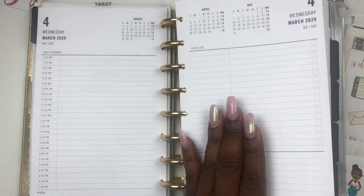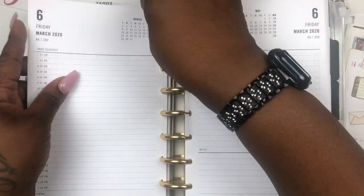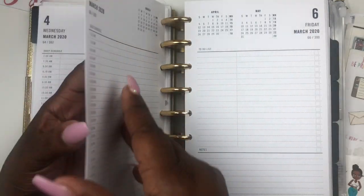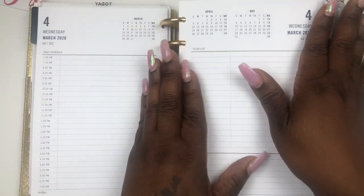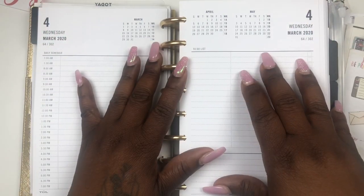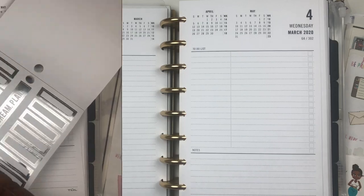I love unicorns, and I love pinks. I love a bunch of stuff. So I'm just gonna go ahead and finish up the rest of the week so you guys can see how I plan my week. And let me quit rambling and let's finish planning.